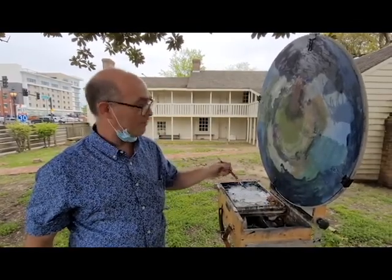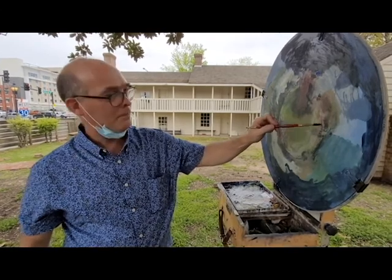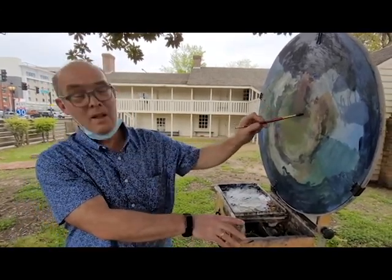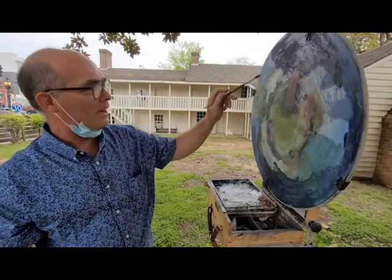Howdy folks, my name is Matthew Lopas, and I'm an artist. I live in Conway, and I'm painting at the Arkansas Historic Museum today. I'm working on something called a panel sphere, which is a circular painting of everything you can see from a single point. This is the horizon line.